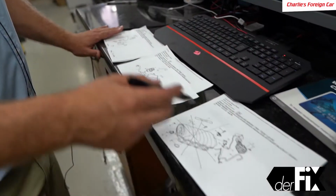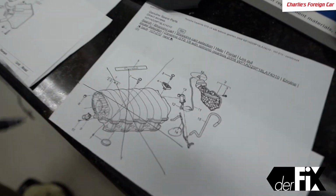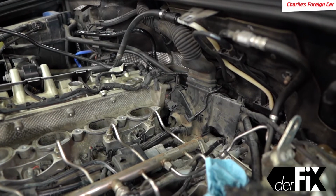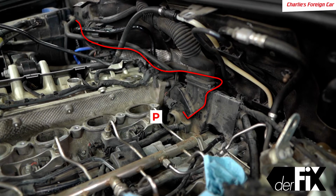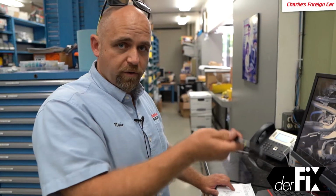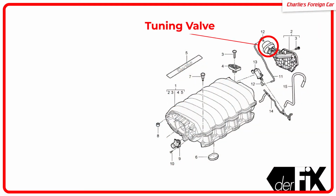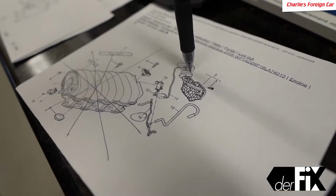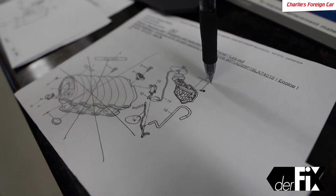Both of those vacuum sources come from this pipe right here, number 14 in the picture, that goes off to the back of the vacuum pump. It goes to a line that feeds to the right rear of the car where the LDP is. And it feeds a couple little sources of vacuum, one of them being to the vacuum switching valve for the tuning valve, right behind the intake manifold. One being another set of pipes that go to the rear of the car.